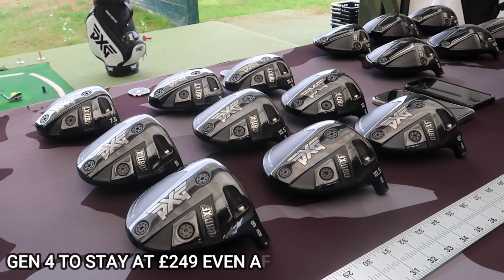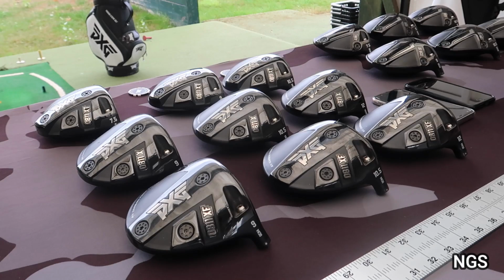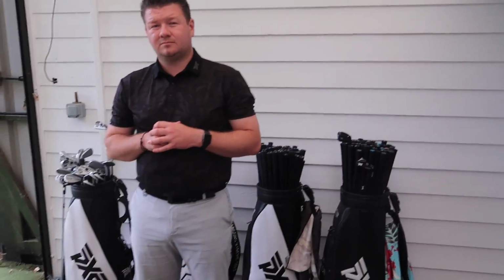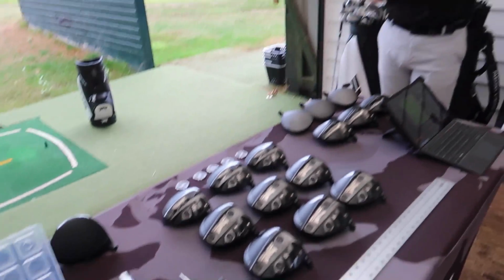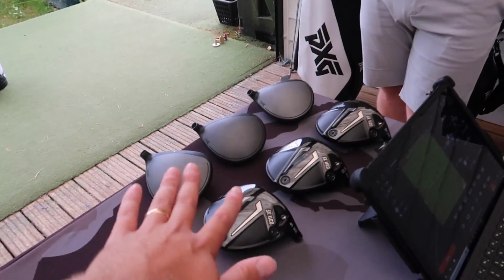And I've come to try a new driver that for the whole of August is still at £250. Now the big thing, Jack, I've had a PXG fitting experience before. I know you guys are incredibly thorough. We're going to look at some obviously standard shaft options that come in the £250 price. We obviously have lots of kit on the table, so the fittings are extremely good. And the whole point of this video, I want to try the Gen 5.